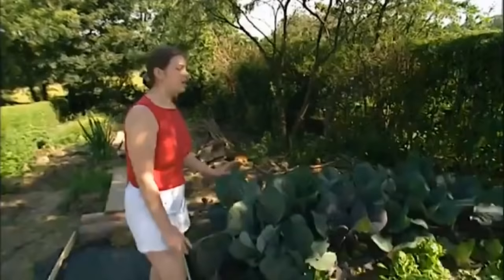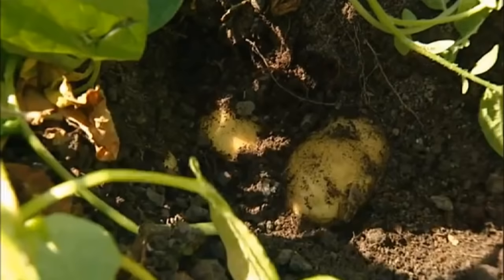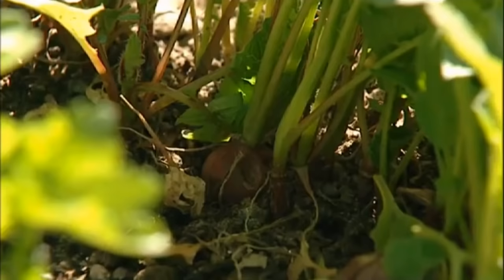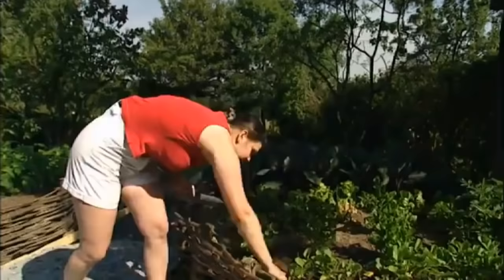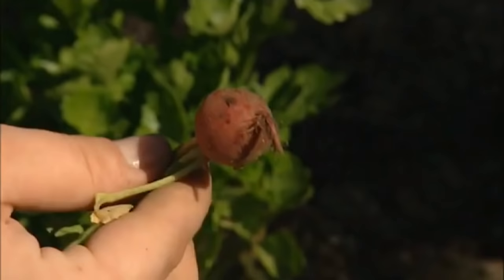The veg bed, obviously, was a must for me in my garden, with me being a chef. I've got loads of gorgeous red cabbage and some radishes, and I'll show you a radish because we've had some this week. There. And there's a radish, and there's nothing better than that. That is such a buzz, being able to eat and pick your own vegetables out of your own garden.